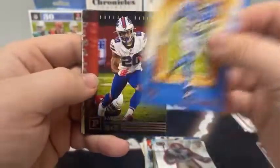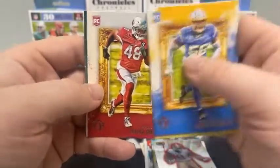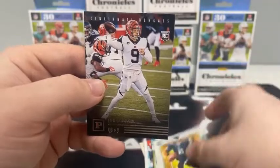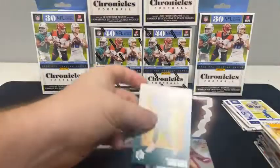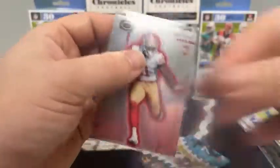Got a Gridiron Kings, Kenneth Murray. There's Zack Moss. Illuminates, Antonio Gibson. There's Isaiah Simmons. We've got a Jalen Hurts out of Gridiron Kings and a Panini brand of Joe Burrow for the Bengals. Going to sleeve up a couple of these before we move on. Not a bad set of 5 value packs. Not bad at all. Sleeve and top load a couple of these.